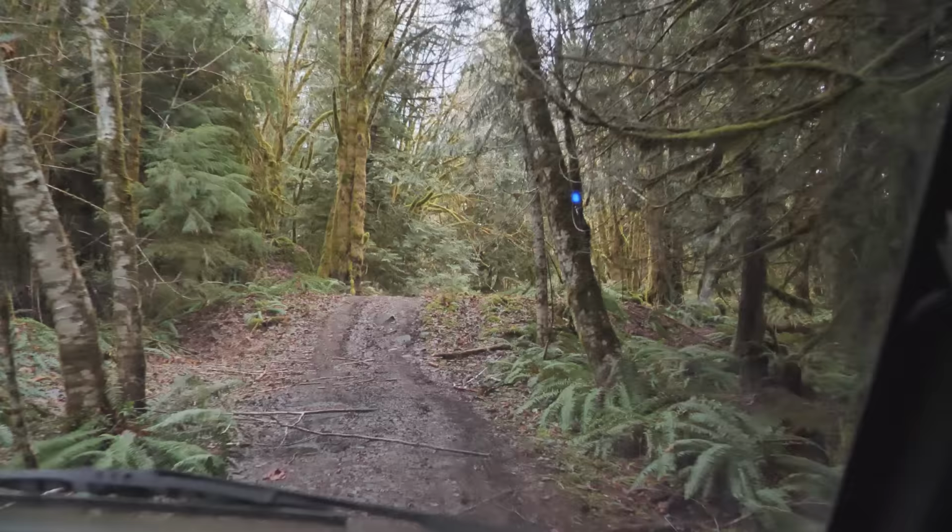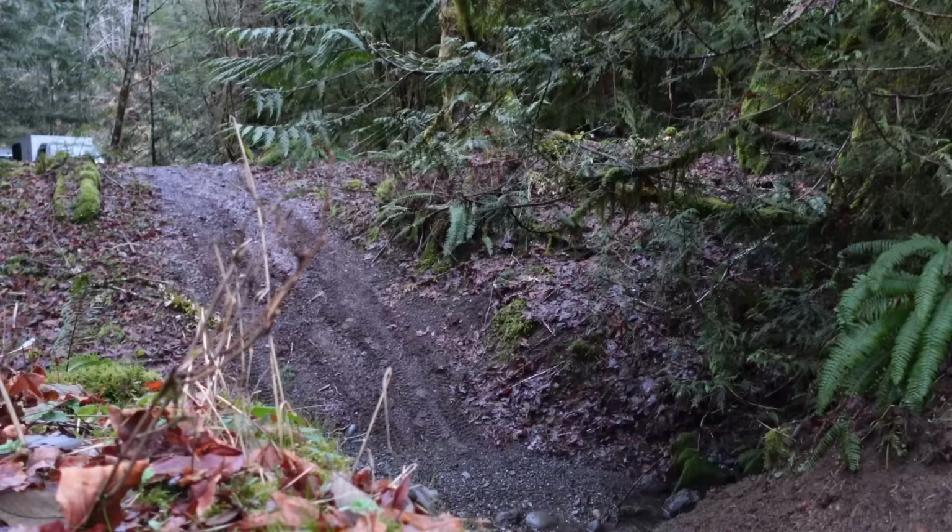All right, I'm going to click my diff lock back on here. This is kind of a nasty little rutted creek bed here.